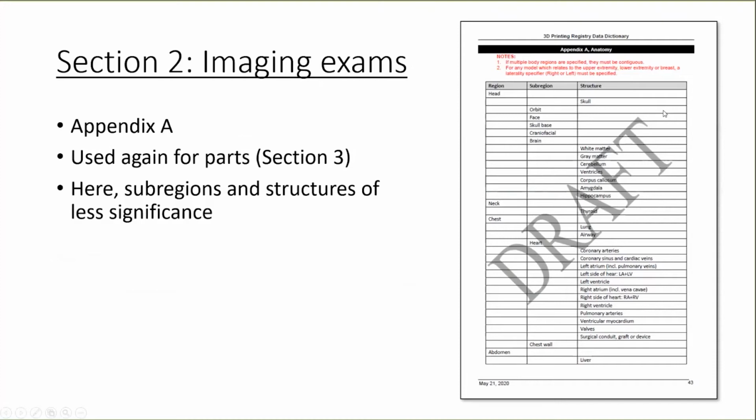I will say that in describing imaging exams, we've been referring to anatomy, and the way that the registry talks about anatomic things is described in Appendix A. Appendix A describes kind of a system of anatomic terms divided into regions, subregions, and structures. For the purposes of imaging exams, mostly what we're interested in is just the region, so a CT of the head or a CT of the chest, etc. We're going to reuse this table later when we talk about anatomic segmented parts, and there the subregions and structures will become more relevant. I want to emphasize here, though, that for imaging exams, it's mostly the regions that are most relevant.